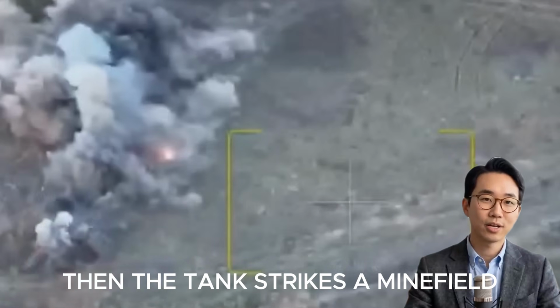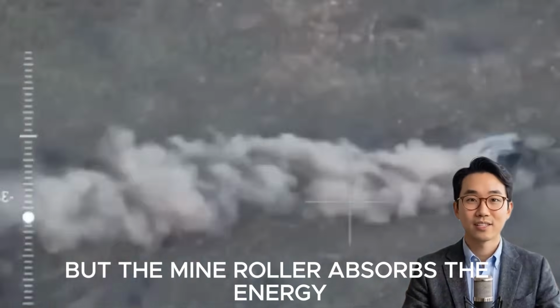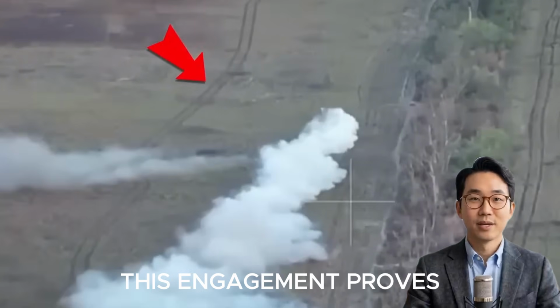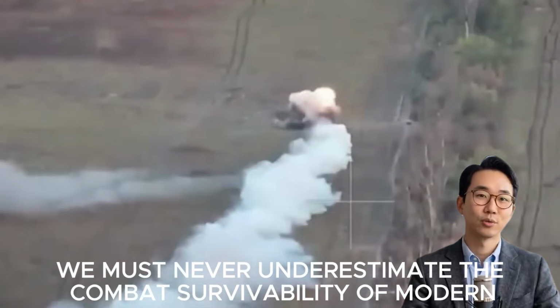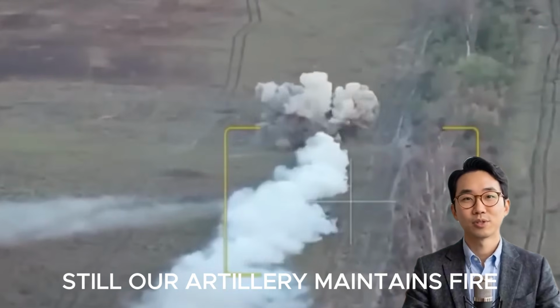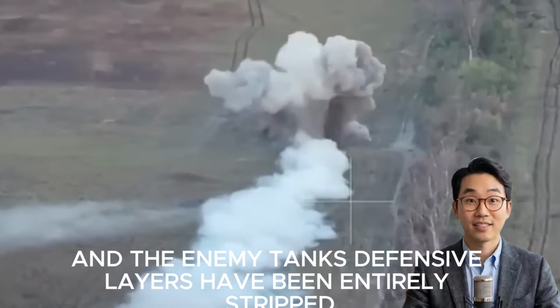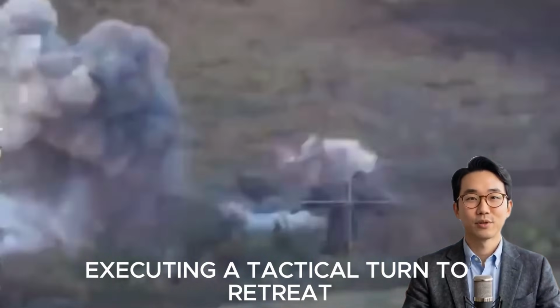Then the tank strikes a minefield. Two blasts detonate consecutively, but the mine roller absorbs the energy, sacrificing itself to preserve the vehicle's integrity. This engagement proves we must never underestimate the combat survivability of modern hostile armor. Still, our artillery maintains fire, and the enemy tank's defensive layers have been entirely stripped. Ultimately, the crew aborts the mission, executing a tactical turn to retreat.